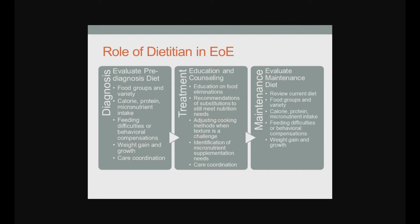Lastly is in maintenance, and I think it's important to remember that even though you're on a diet for a long time and you're on a maintenance diet, that periodic review is actually important. The reason is we want to make sure that as the child grows that they're still getting their calories, their proteins, and their vitamins and minerals that they need. And then we can also reevaluate for feeding difficulties.